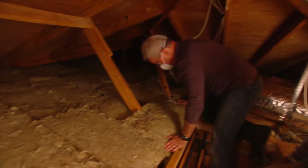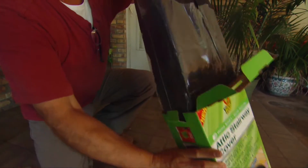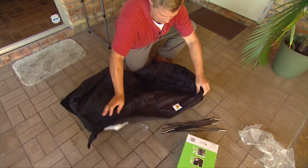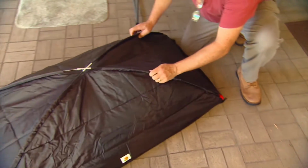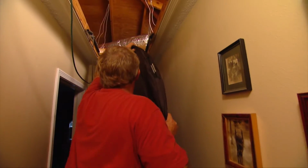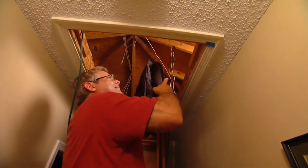Thank you. Now it's Alan's turn in this hot attic. While we were installing the insulation, he was assembling an attic access cover. It's compact and lightweight, but this cover is insulated and it's designed to seal the one attic area we can't cover with insulation, the access door.